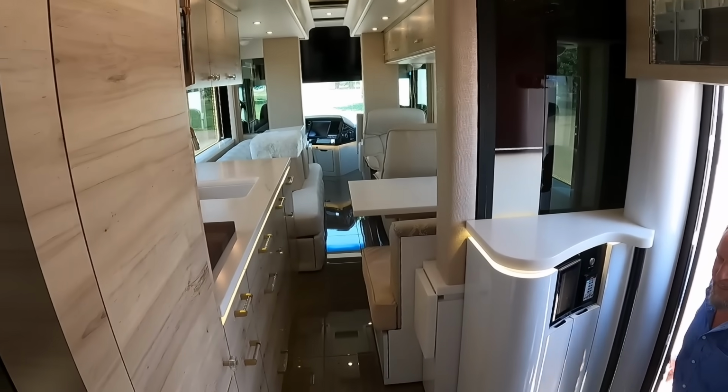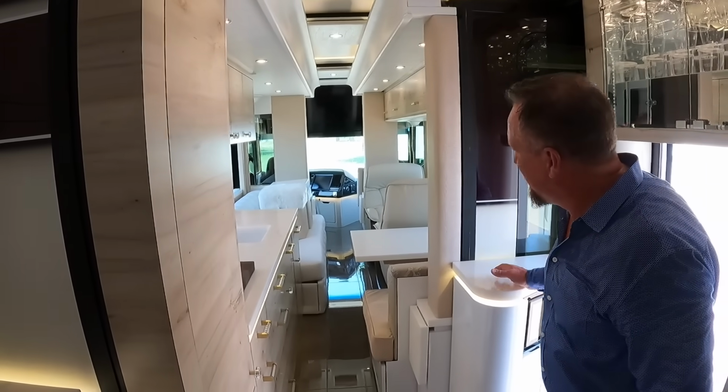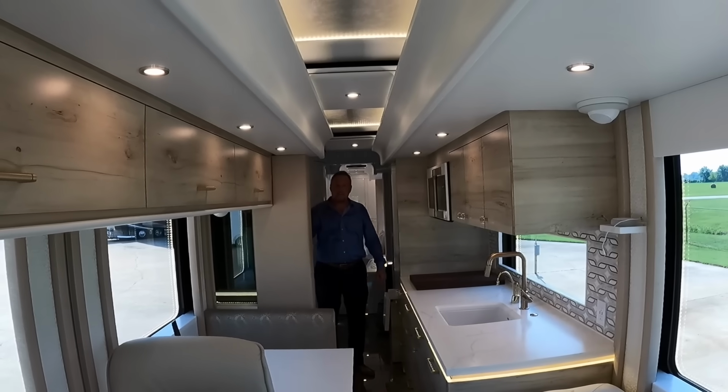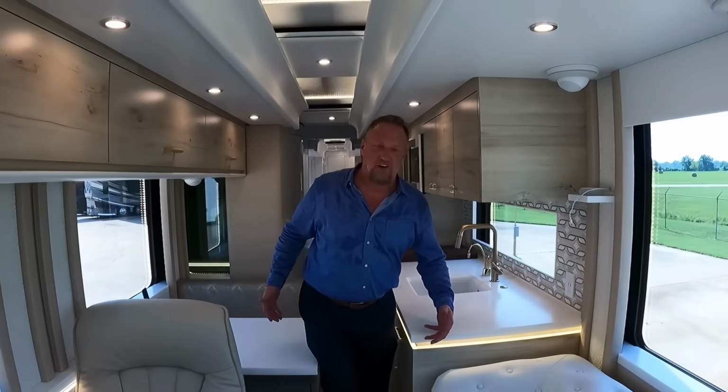So I love this. Now all the slide outs are in, and we're going to put the slide outs out in a moment, but let me just walk front to back here. You guys can see I've got plenty of room here. Brian, you're probably about 6'2", 6'3", how tall are you? 6'2", 230 pounds, and I can walk through without really having to turn sideways.